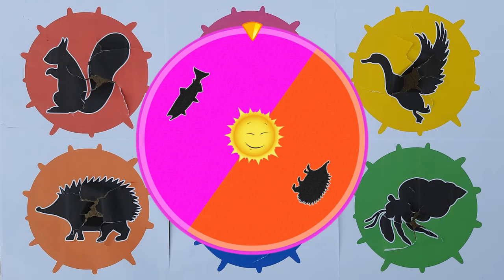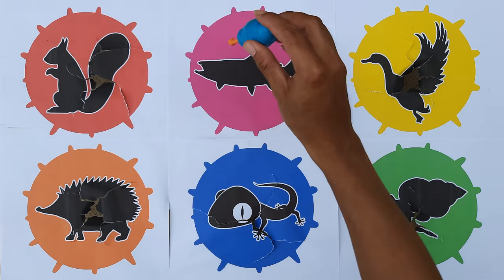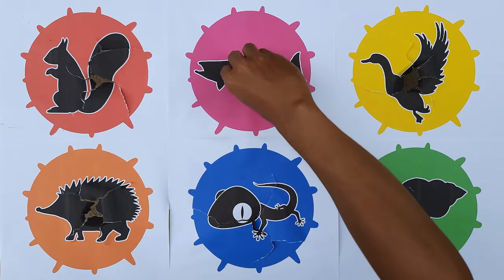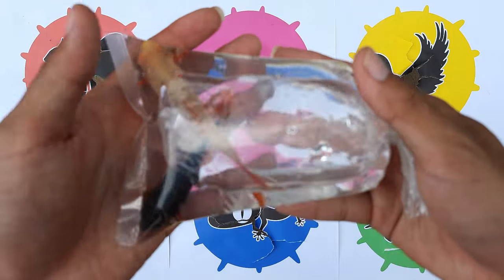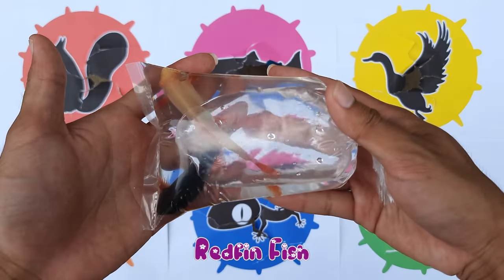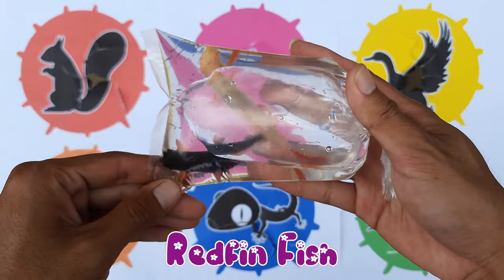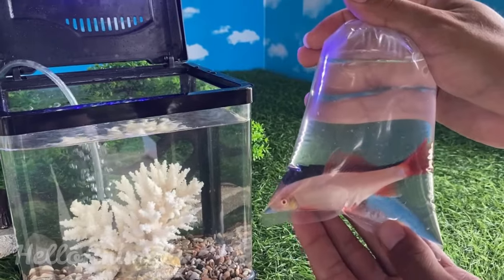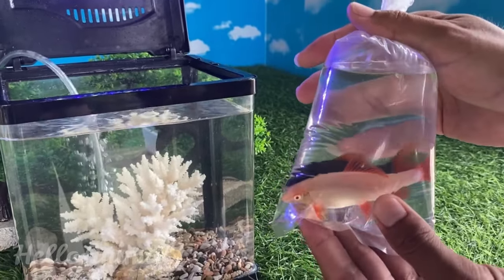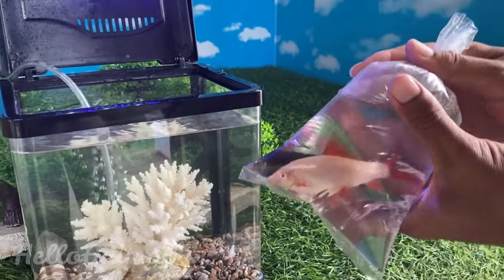Purple color. Wow, redfin fish. Hello, I have two redfin fish. Come on, let's put the fish into a fish tank.